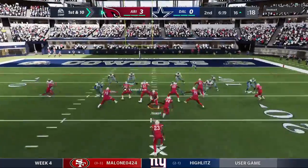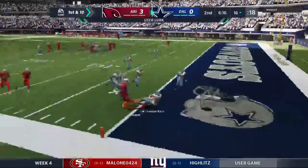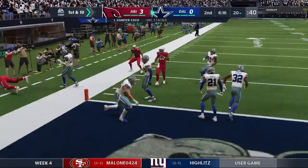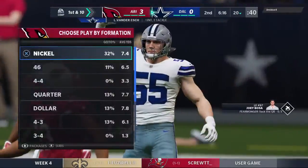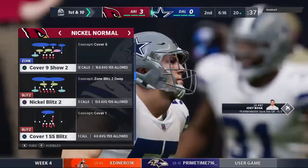In good position, 1st and 10. And it's intercepted at the goal line. Picked up by Leighton Vander Esch. And a big turnover there as his guys will get the football back.